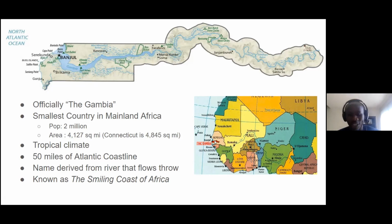This shows Gambia in red on the map of West Africa. This is the map of West Africa, from where this line goes all the way to where it meets this. It doesn't contain Central Africa and Chad. So from Cameroon and Nigeria to Niger, all the way up to the coast, this is all West Africa. Gambia is surrounded on three sides by Senegal, and on the west by the Atlantic Ocean, which is 50 miles.